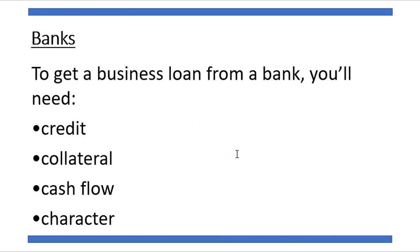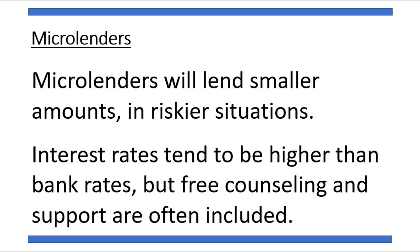When you're going to a bank, and they're trying to decide whether to loan you money or not, they're going to look at your credit. The higher your credit scores, the better. They're going to look at what collateral you have to put up against the loan, which could be equipment or personal real estate. They're also going to see how cash flows in and out of your business to make sure that you'll be able to pay it back. And finally, they take a look at your character.